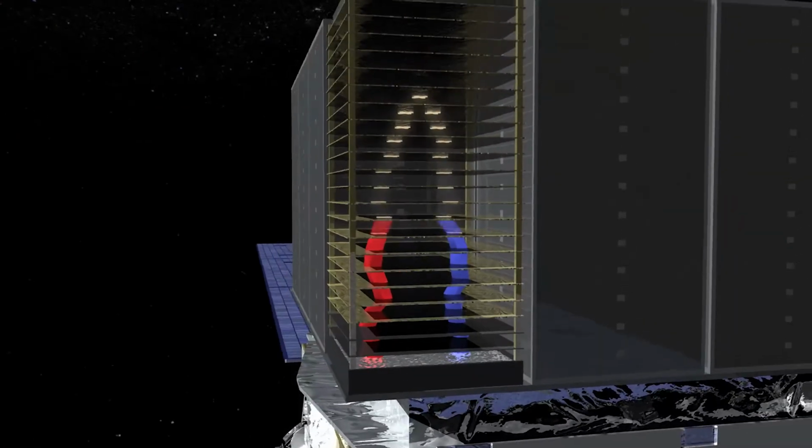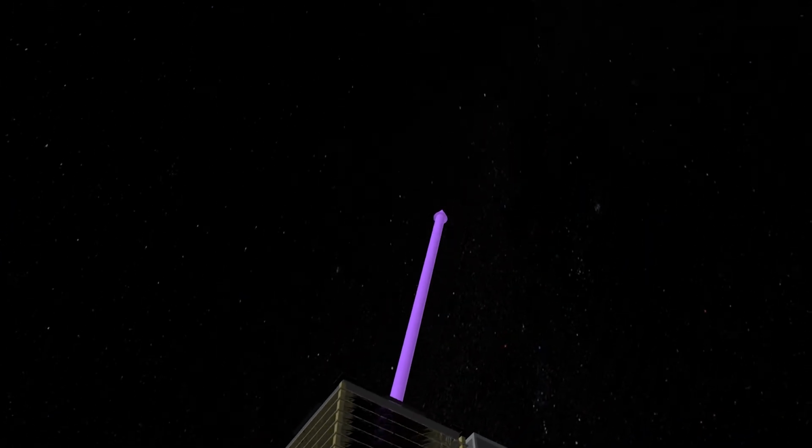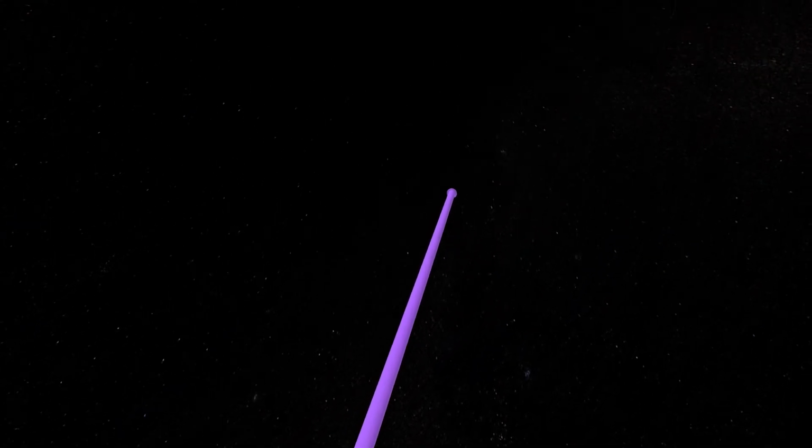Those are charged particles. So fundamentally, our detector is designed to measure the tracks of those charged particles moving through, and from that figure out where the gamma ray came from. The problem is that in the environment of low Earth orbit, there's a very large number of charged particles. So for every gamma ray that we detect, 10,000 charged particles are coming through our detector. So we have to be able to tell the difference between that one gamma ray from those 10,000 charged particles.